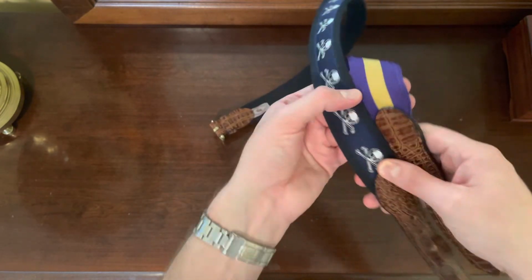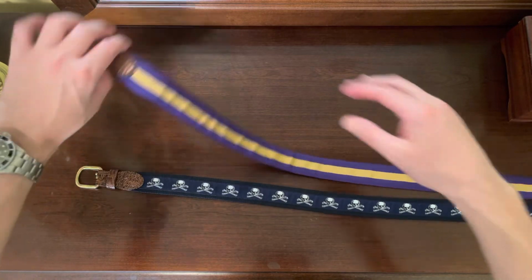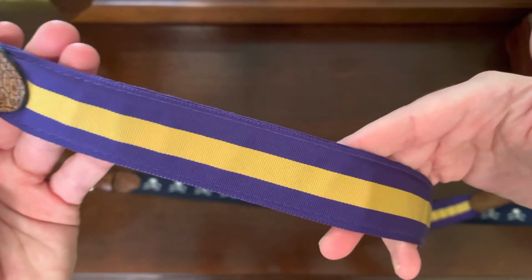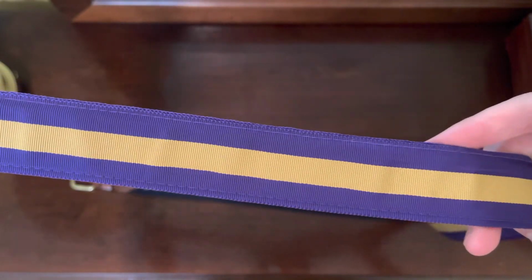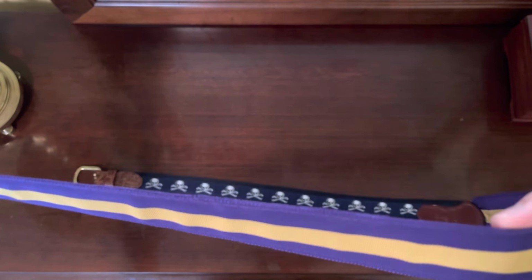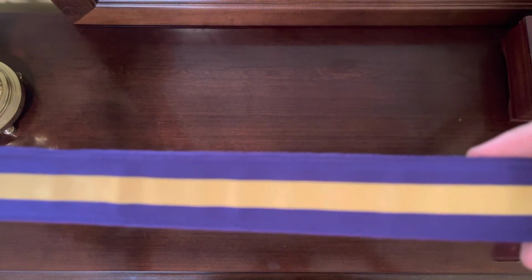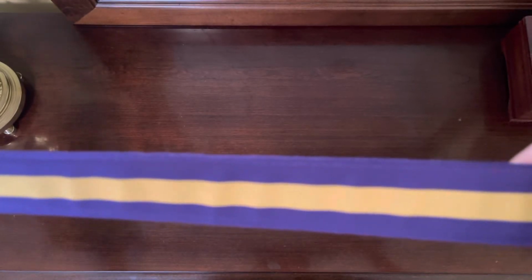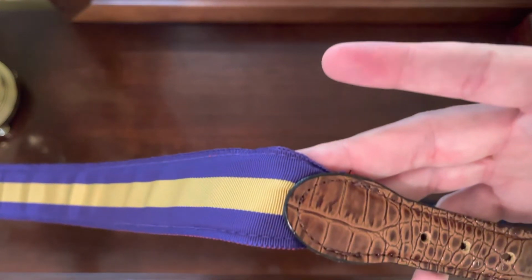So just wanted to do a little quick video on these, just to get some information out there about them. This one, I'm wondering how well it's going to hold up. So far, it's holding up great. You know, being Thai silk, running in and out of your pants and stuff like that, I was kind of worried that it would fray. But so far, it's actually holding up really well.